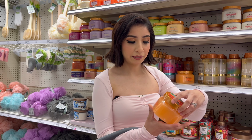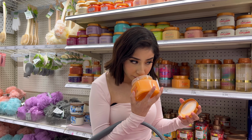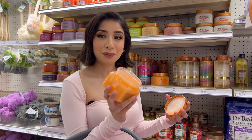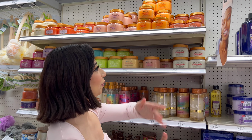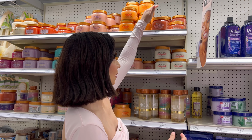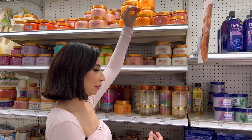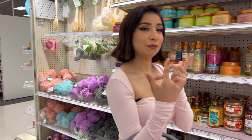I haven't smelled Sunkissed Poppy. I don't know if these are all new. Honestly, I'm not always checking what's new for Tree Hut. But this one smells really good, dude. And of course, my favorite, the watermelon, is hiding back here. But this one's my all-time favorite, the best one that they have from Tree Hut. But maybe I'll change my mind later on if they make a better one. So let's move on somewhere else.